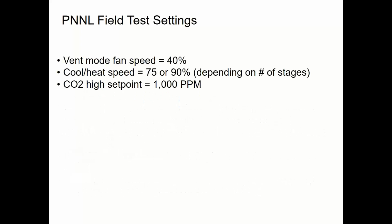All right, so in this study, when they're in the ventilation mode, which means there is no call for heat and no call for cooling, they would put the fan at 40% of its design airflow. If they were in a call for cooling or heating, they would put it at 90% of its airflow. Just take it 10% down. If it was a two-stage unit, then they would put it at 75% for stage 1, 90% for stage 2. At no point in time do they put it at 100%. Ever. Never ran it at 100% again.